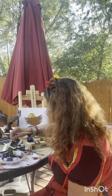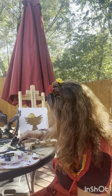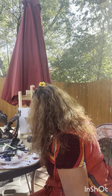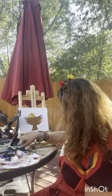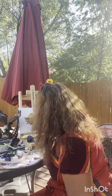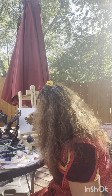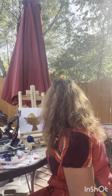See, I need to do the eye part again. So okay, this part goes here. Need the brown here more. Need to cover up this part.